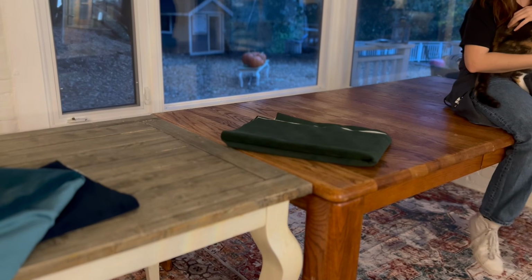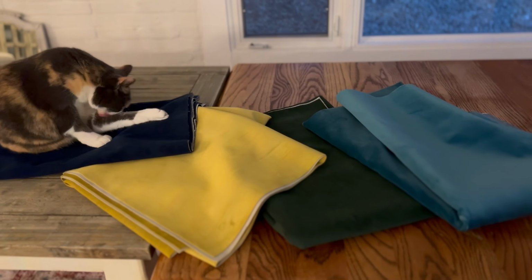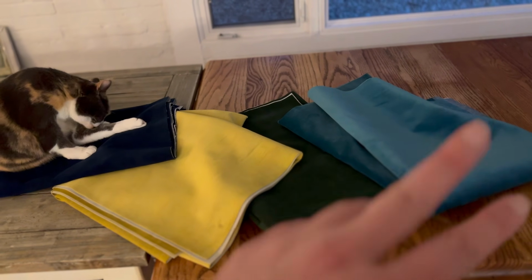The table's in place, so it was on to the next task. So we've got some very dark, this looks black, but it's dark navy blue, some gold, this is green, and this is kind of a lighter blue. So we have enough to do 2 chair cushions in each color.